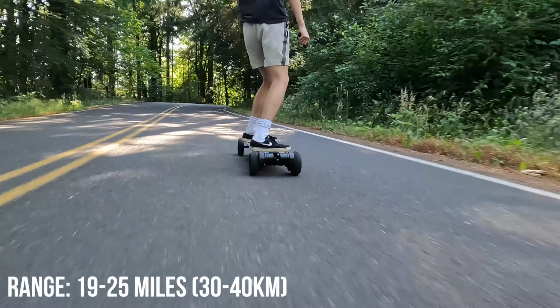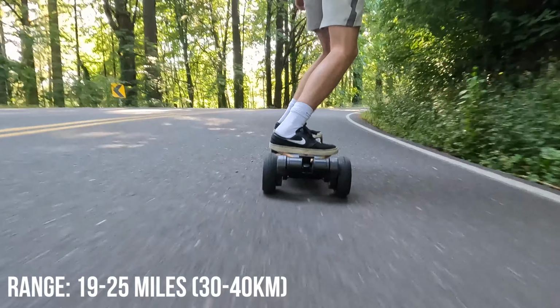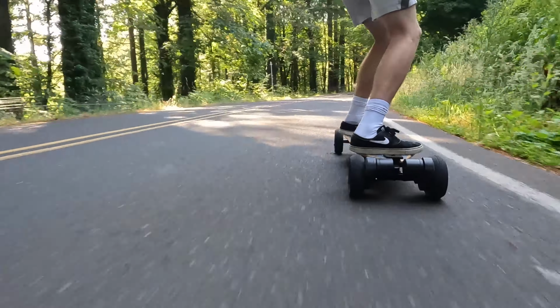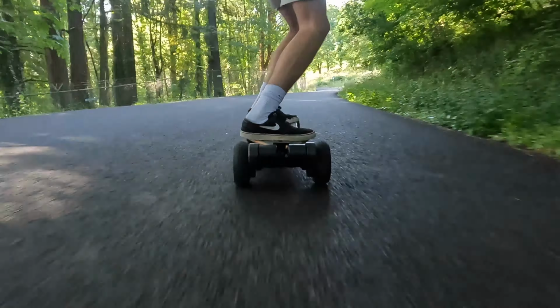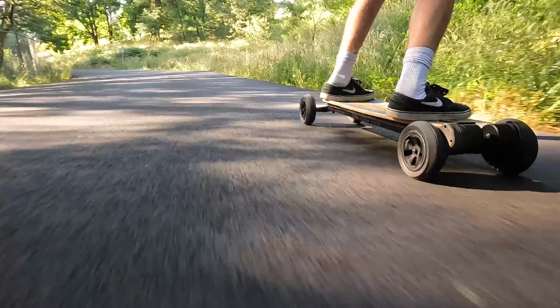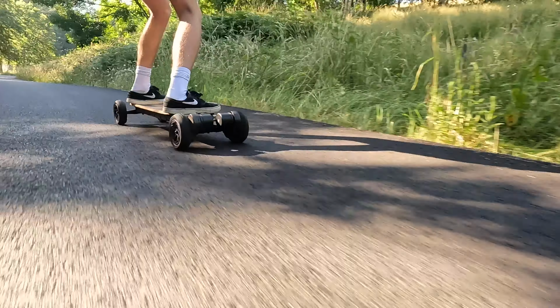For a board that costs less than $1,000 and has 6-inch pneumatic tires, getting 20 miles, if not a little bit more, is super impressive to me. So the range on this board is excellent for its price. If you threw some street wheels on this, you could expect even a little bit more out of the board. So it's got extremely good range in my opinion for the sub $1,000 price point.